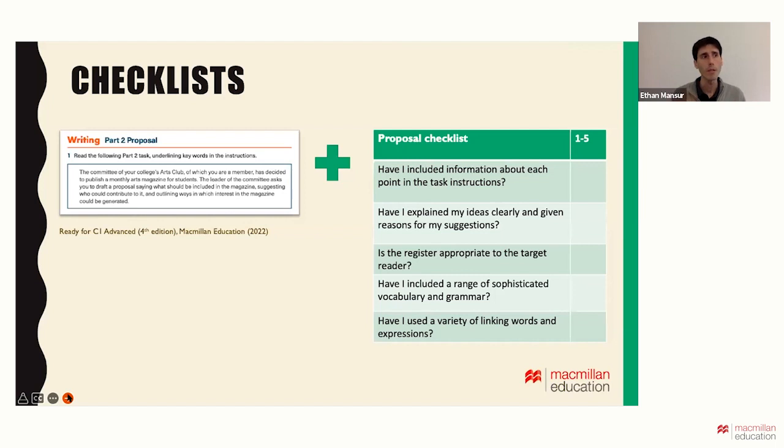And also, the better they get at this, the more confident they feel too. So they've written something, and before they even give it to me, they feel pretty confident about it because they've assessed themselves a number of times and they're really getting a good handle on what it means to write a good proposal and what a good proposal looks like.